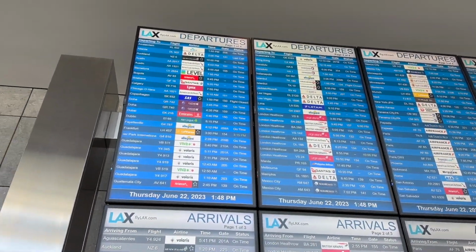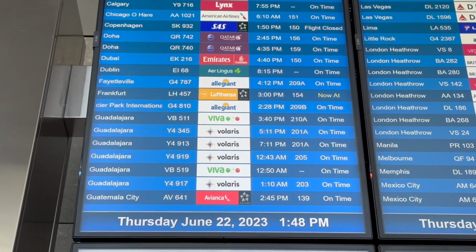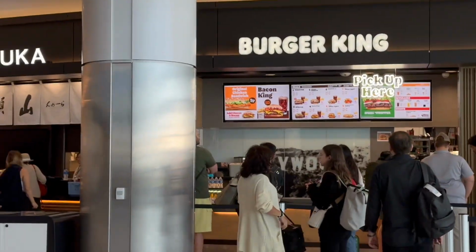Here we have the departure board, and of course our flight is G4810, Allegiant departing 228 at gate 209B. So let's go get some food and head on to the plane.